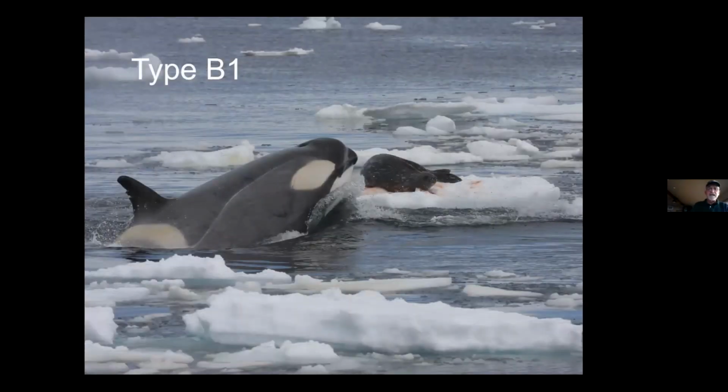This is a type B1. The B-type killer whales, instead of black and white, are two-tone gray and white. They have a darker back. This is a cape pattern. They have a very large eye patch. They do their foraging mostly in the ice, and they are looking for ice seals, like this Weddell seal here.